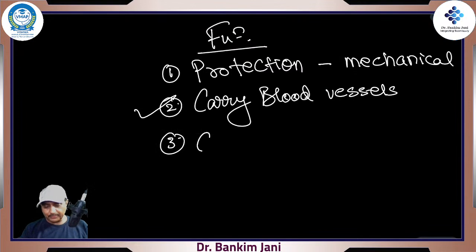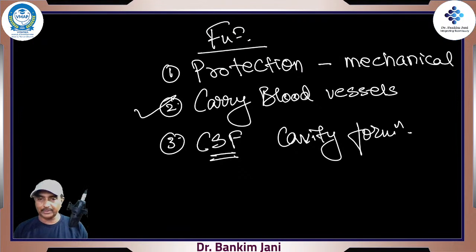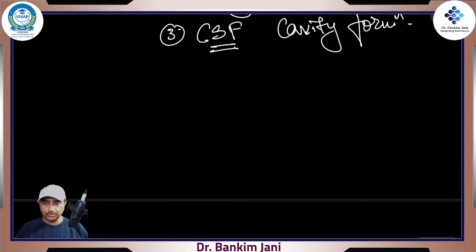And third, obviously, the subarachnoid space is what gives a cavity formation, the ventricles. And then there is the CSF, the cerebrospinal fluid. So that is what we will see. Okay, so let's start with the dura, and we'll study it like this.